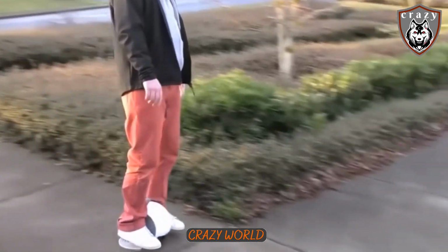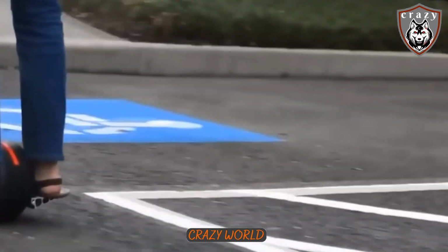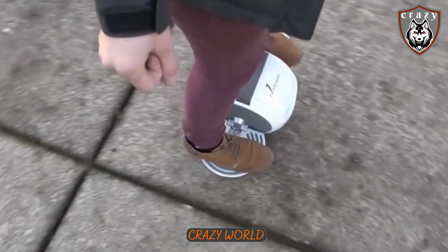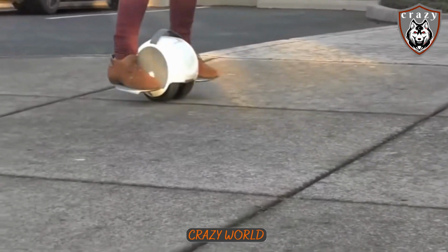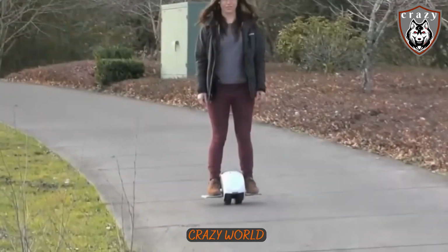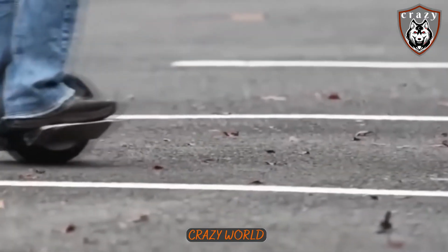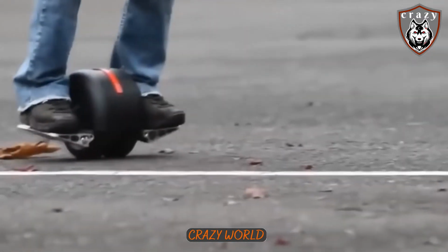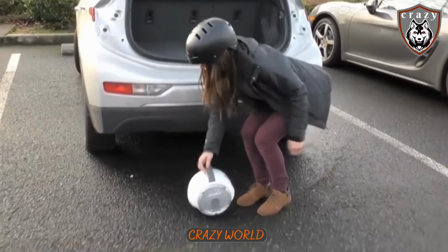Solo Wheel Iota, a hybrid of the usual gyroscope with a mono wheel. The project was launched on Kickstarter. The price of the device starts at $445. The first buyers received their orders in late 2017. The device can reach speeds of up to 16 kilometers per hour, and on a full battery, it can go almost 13 kilometers.